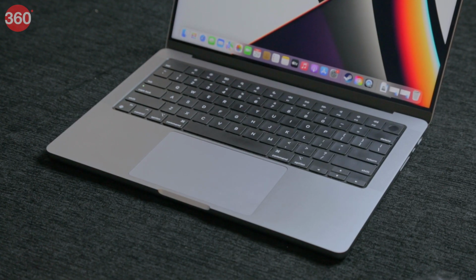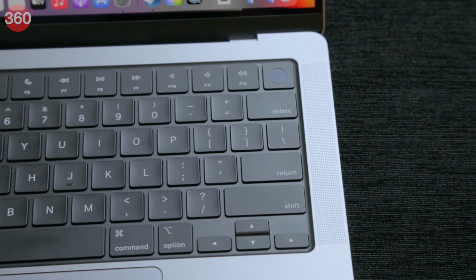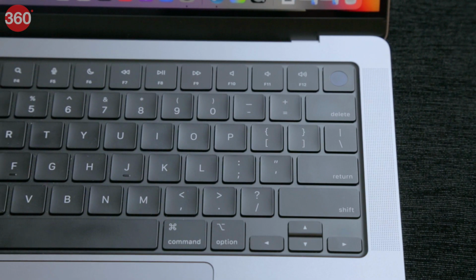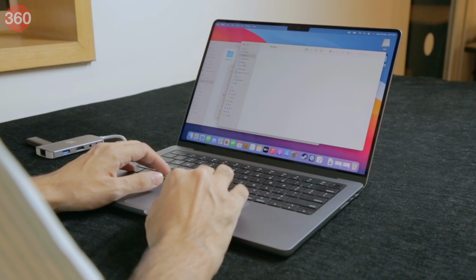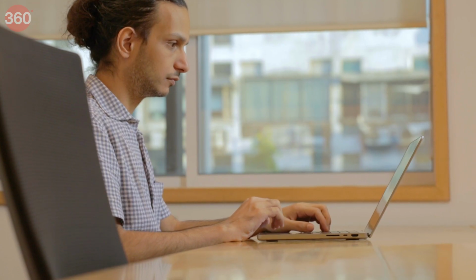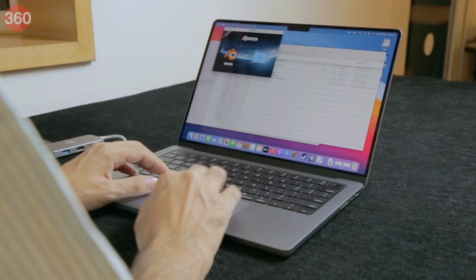The entire keybed is now black and the touch bar across the top is entirely gone. The arrow keys are a bit cramped, but overall typing is comfortable. The solid-state trackpad has no physical clicking mechanism, but pushing down generates a haptic vibration that feels remarkably lifelike. You can even vary pressure to force click, which shows contextual information or triggers actions.